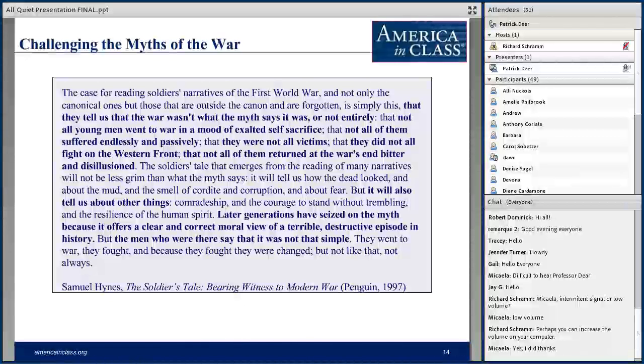Instead, he argues that when we go back to the literature of World War One with an open mind, in a complex way, we discover that war literature, like All Quiet on the Western Front, will also tell us about other things. And then he says in the end here, later generations have seized on the myth because it offers a clear and correct moral view of a terrible destructive episode in history. But the men and women who were there say that it was not that simple.